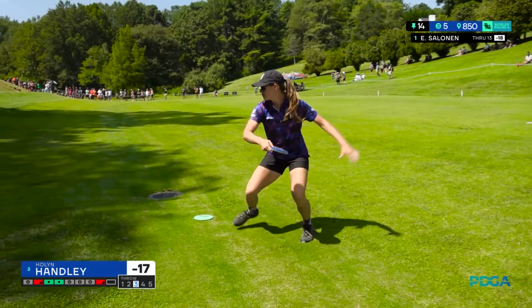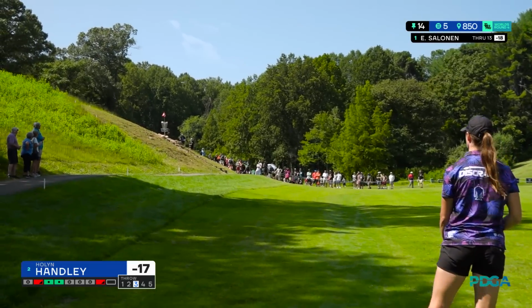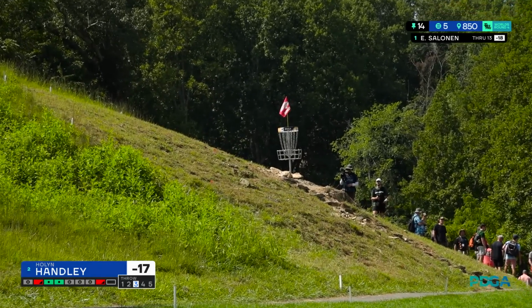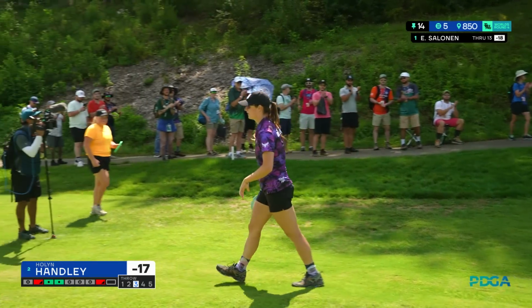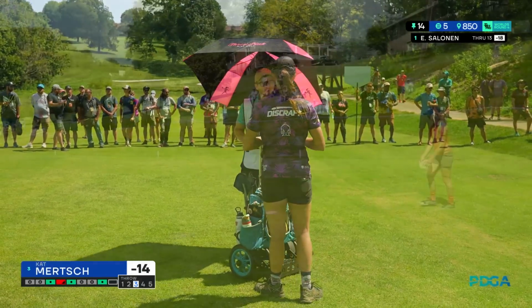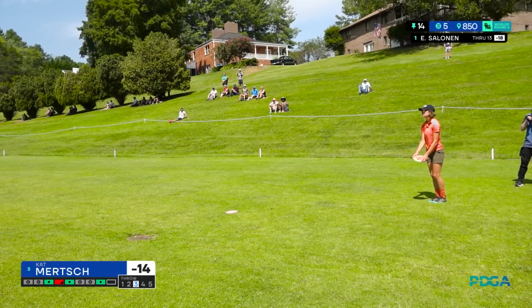Holyn looking focused. This was a bit of a headwind here. I like that she's keeping this pretty dang flat. And it checks up nicely. So good. Similar play to Kristen where she's landing a little bit more on the left side, higher up on the hill where there's less rocks to hit.